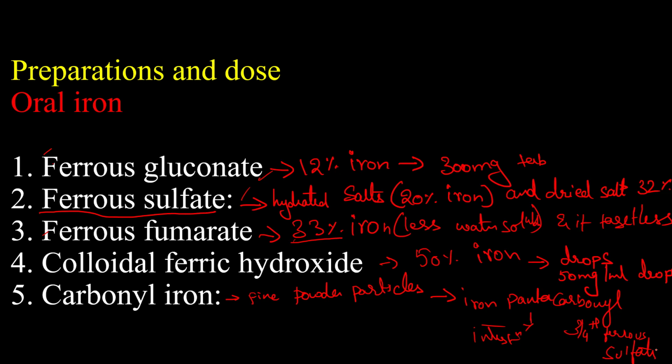We have other forms of iron preparations like ferrous succinate, iron choline citrate, and iron calcium complex. But these have less iron and not as much absorption as these five irons. So mostly we prefer these five irons only. Nowadays it is very common that everybody takes multivitamins along with iron combinations, so that they can promote their health.